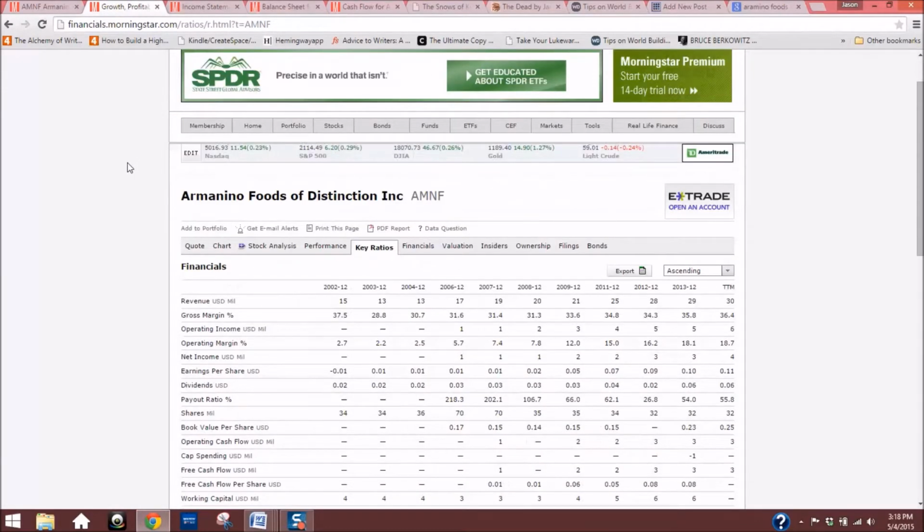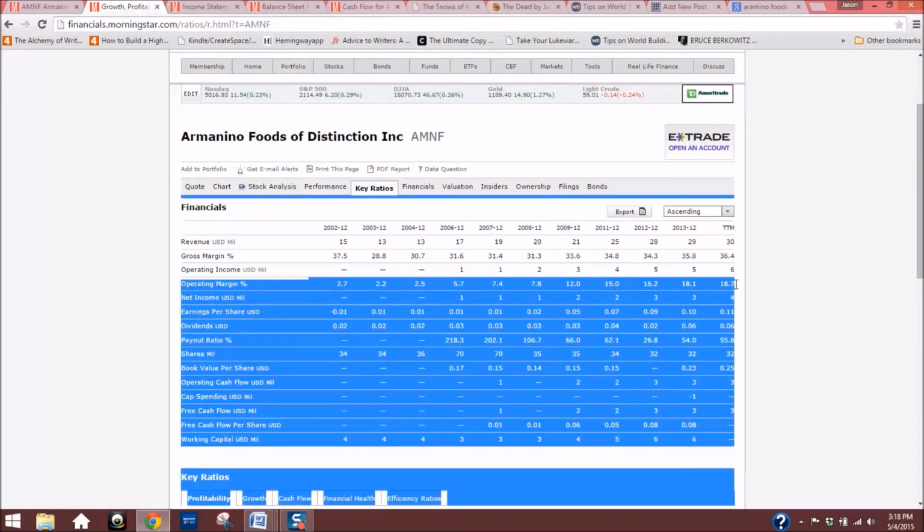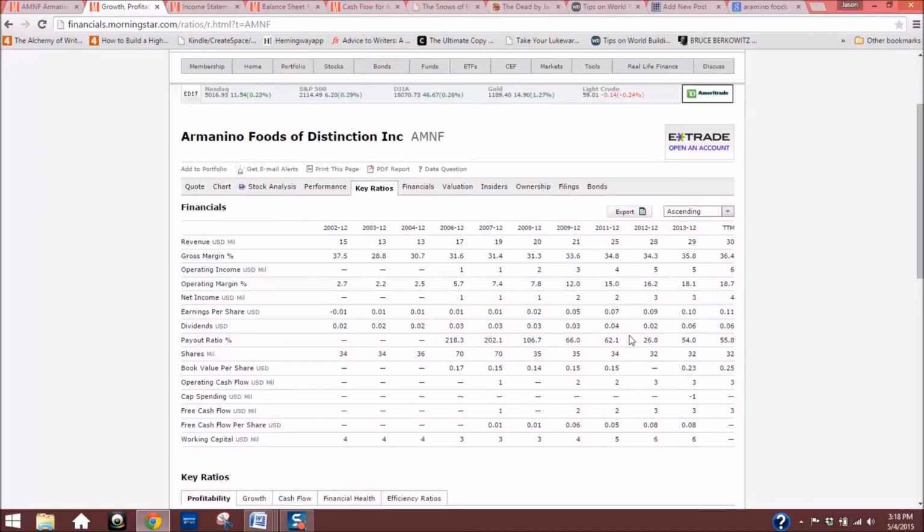Okay, and then I go to the key ratios page. Get off the main page, the quote page on Morningstar, and go to the key ratios page. First thing I look at here is, okay, it's not working. There we go, operating margin. First thing I look at on this page. I don't pay any attention to gross margin at this point. I just look at operating margin because I want to see what a company earns from its operations.